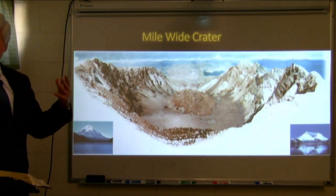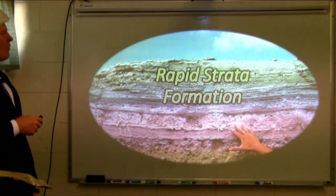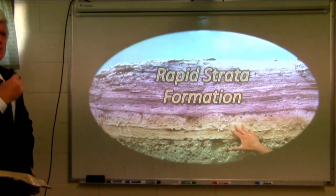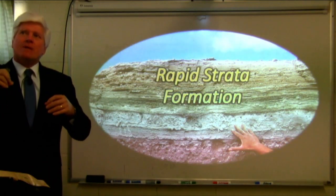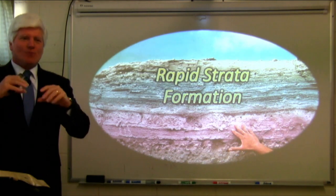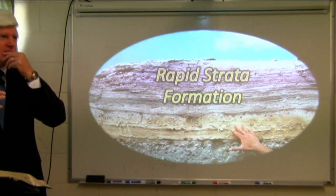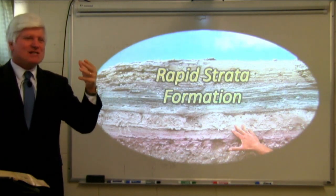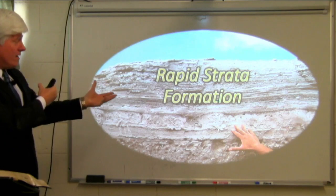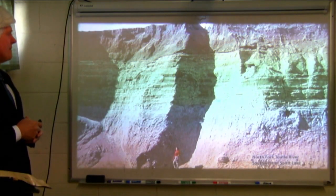Here's a close-up of the crater. You see how it devastated the mass there. But what you see there, and again, we know this from Mount St. Helens because this was witnessed. Now, if nobody had ever recorded what happened at Mount St. Helens, and someone came back 500 years later and looked, they'd say, oh, this happened over millions and millions of years. It's the same types of things you see in the Grand Canyon. But we know here that was not the case. This happened in a very brief time.